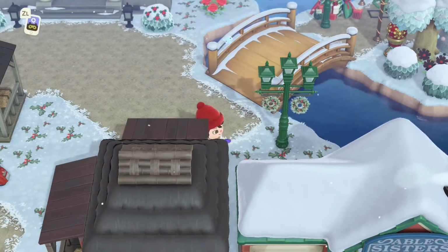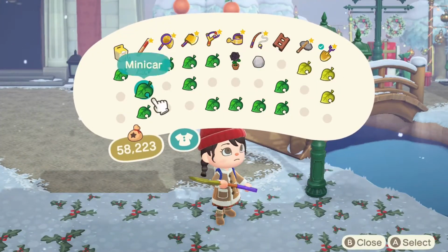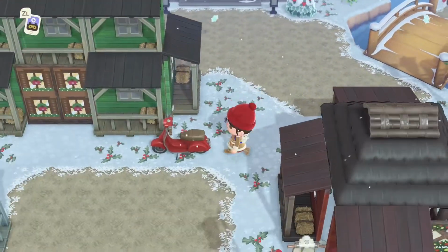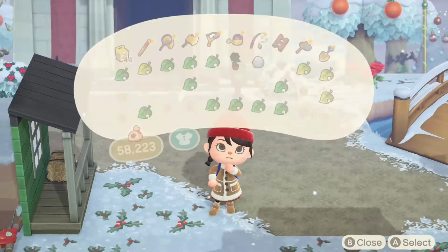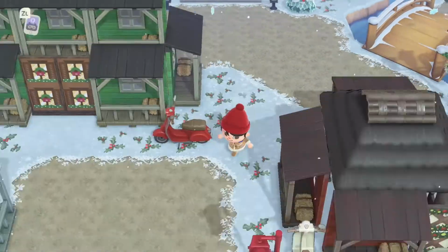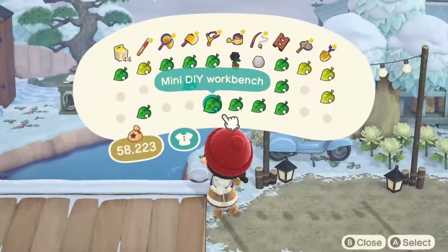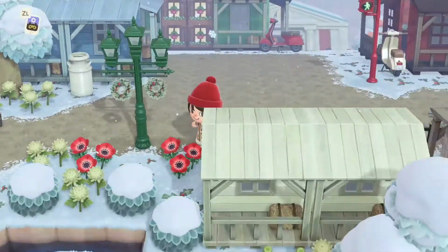Just like we did for the previous build, I love these light posts with the little customizable banners. These are actually a custom design item that's a little wreath. It's super cute, and if it's got a transparent background, then you actually won't be able to see the banner, just the little wreath, which is super adorbs.